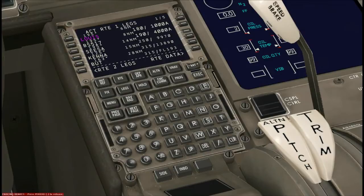So get that all sorted out, otherwise you hit VNAV and all sorts of surprising things can happen, including a sudden dive down to attain an altitude setting. These weren't hard altitude settings on the SID, that shouldn't be there, so that needs to be properly sorted out.